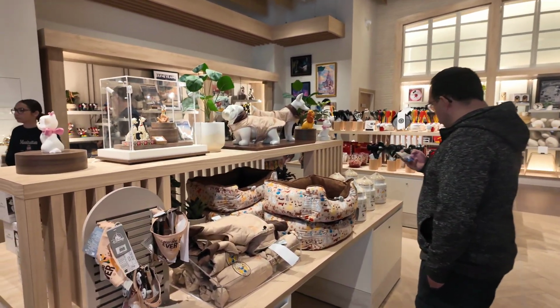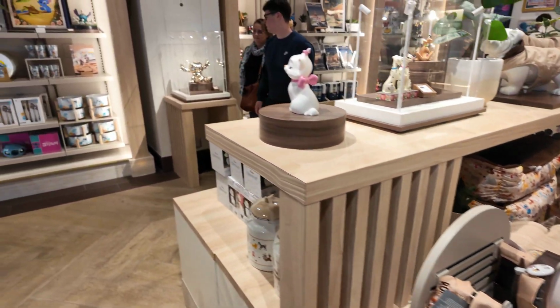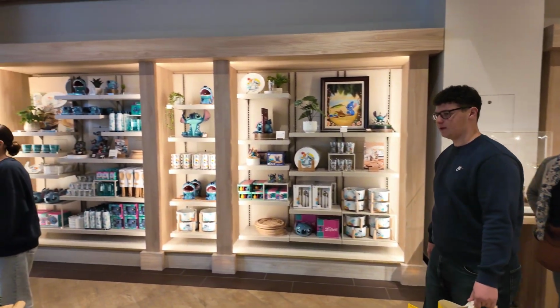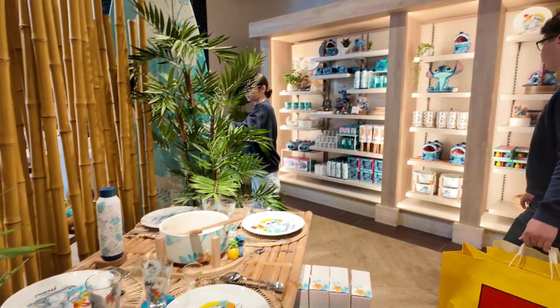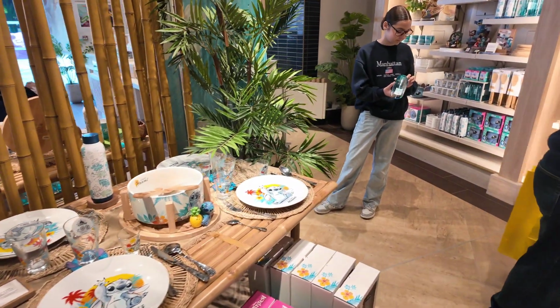Got stuff for pets. We've got beds, little bibs. We've got a Stitch section, of course. Quite tastefully put together. All the placemats and bits like that.